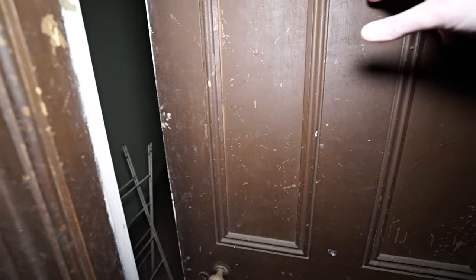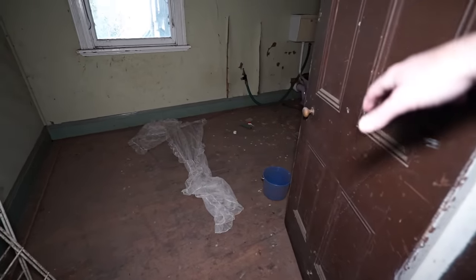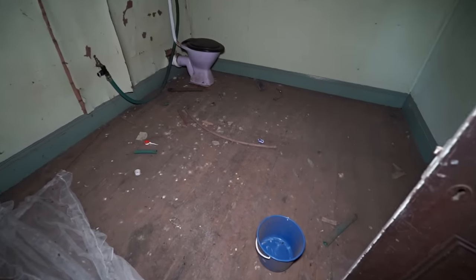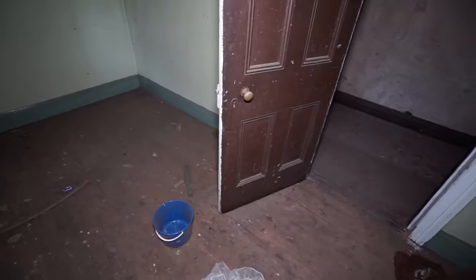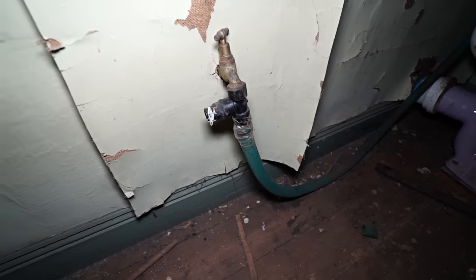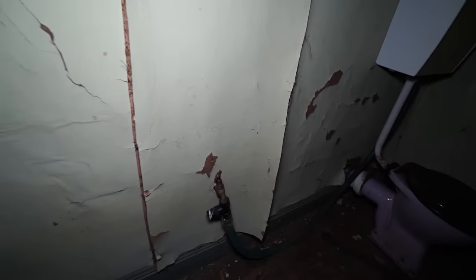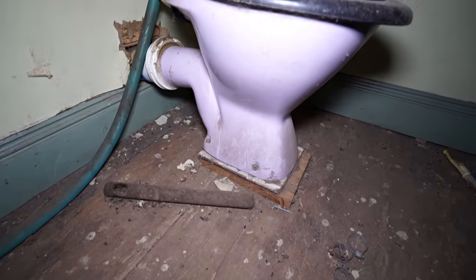Geez, I can see the bathroom way, way, way down through that door. Another little bedroom. Oh no, this is a bathroom. It was originally a bedroom and they installed a toilet there, but check that out. The toilet is hooked up to the tap there. Maybe it was originally a laundry or something. But they have added the old lavender loo.